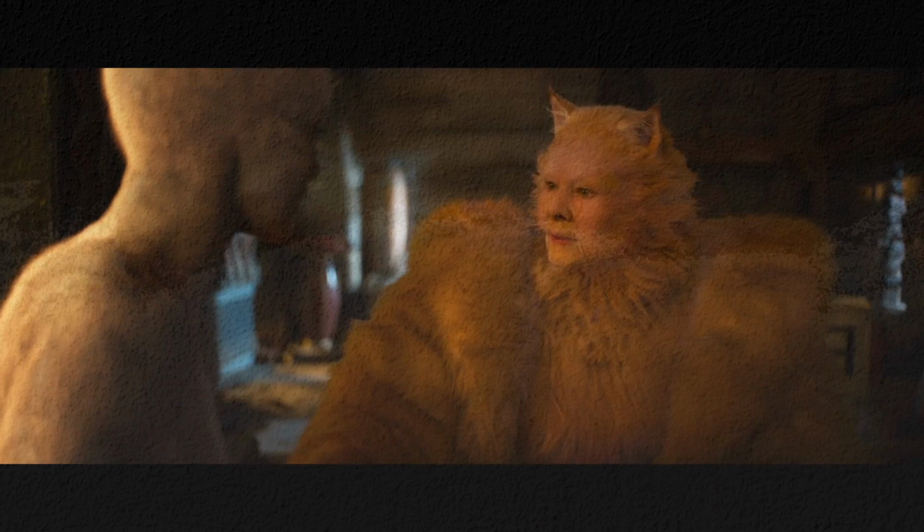All right, Dame Judi Dench as Old Deuteronomy. I'm down with a female Old Deuteronomy. That doesn't bother me at all. Her coat, her coloring is different than what I'm used to. I'm used to a gray Deuteronomy. This is an orangey tan Deuteronomy, so that's a little different, but different productions have different colors for the cat, so no harm there.